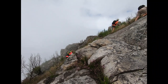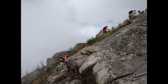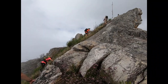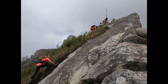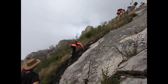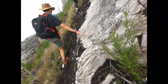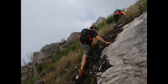Well, according to the ladies' inspection and verdict, it looks like the left-hand side is the easiest. Yeah. 3 points of contact at all times. Says the one holding the video camera. Dot dot dot, fill in the blanks.